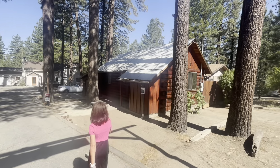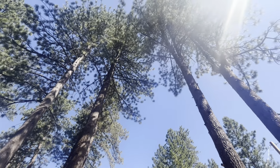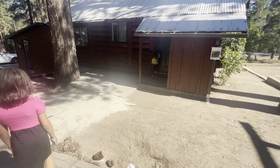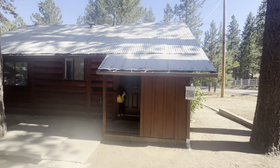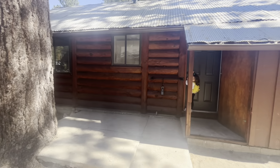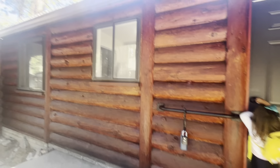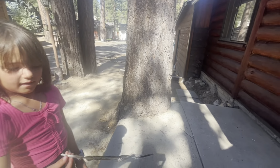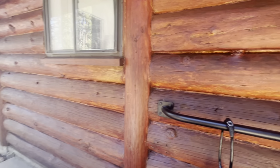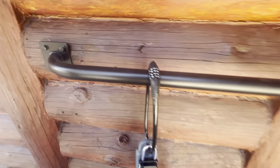So here we are looking at it from the outside, lots of mature, big old pine trees. We're about a half mile to the village. And this is kind of cool. Callie, what do you think about the roof? It's a metal roof. What's really nice about this is that when it rains, it sounds really, really cool. The log has been touched up recently.